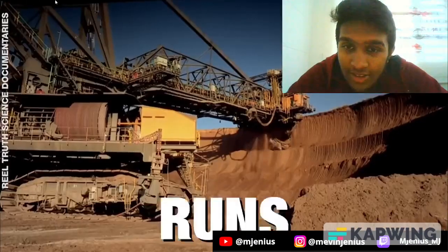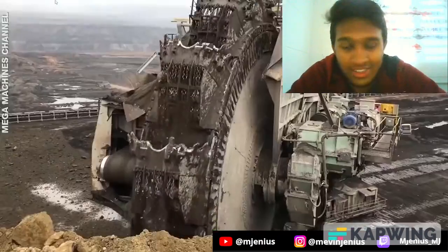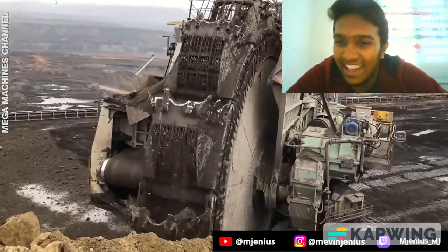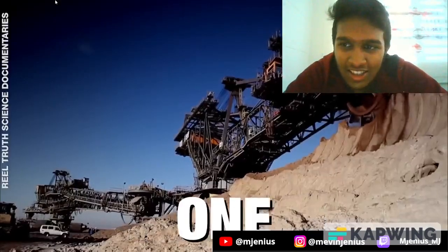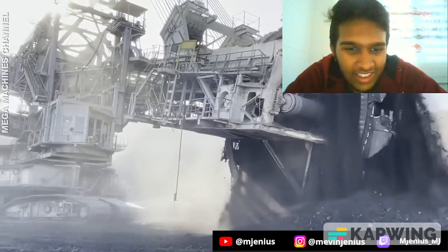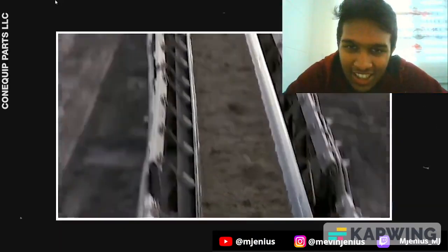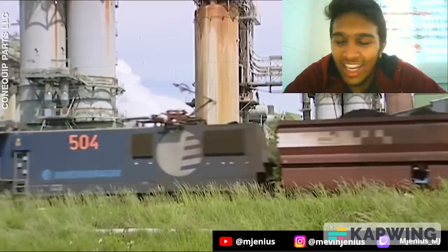So how does it work? It runs on 20,000 kilowatts of power, which is enough electricity to run a small city. It has 18 buckets like on a massive wheel in front of it, and each of these buckets can pick up 7,000 kilos of coal in one scoop. This looks like those things that are passing from the coal is loaded onto a conveyor belt that connects to the main mine, and from there it's loaded onto trains and sent to power stations.